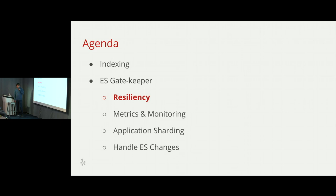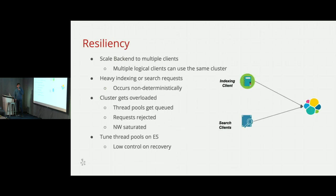As we were scaling to multiple logical clients within Yelp, you can imagine a system where you have an indexing client and a search client, both going to Elasticsearch. But as you're scaling to a platform, you'll end up with multiple different clients trying to query Elasticsearch. The big problem here, one of the challenges which Tao mentioned, was that the signals we get from indexing can be bursty because they come from Spark jobs or other sources where there is no control on the throughput of indexing requests that we get. The other challenge is when you have multiple search clients, there is no control on how the client behaves on top of your cluster. So the two challenges we saw were heavy indexing and search requests. We had no control over at what rate they were going to query or hit Elasticsearch.